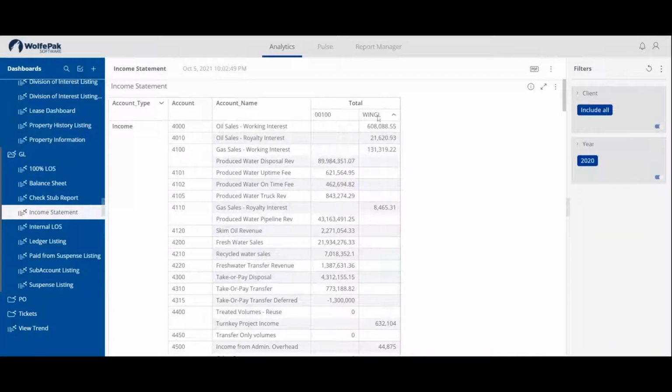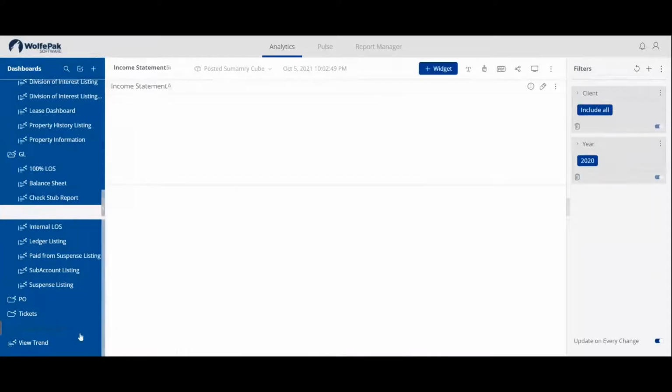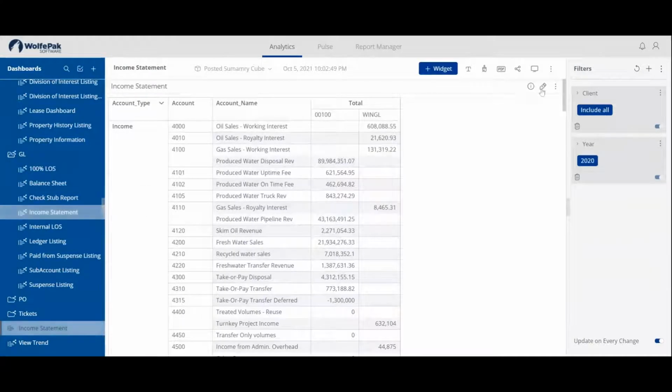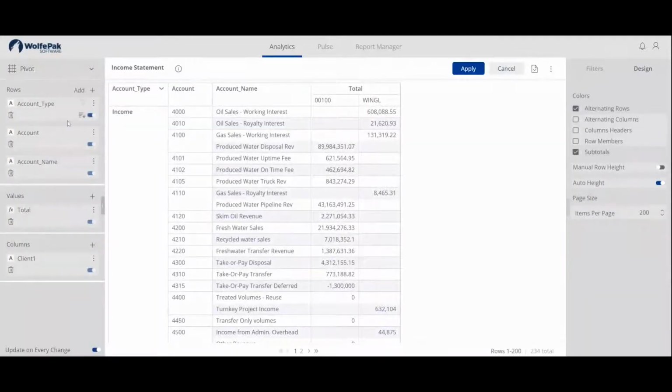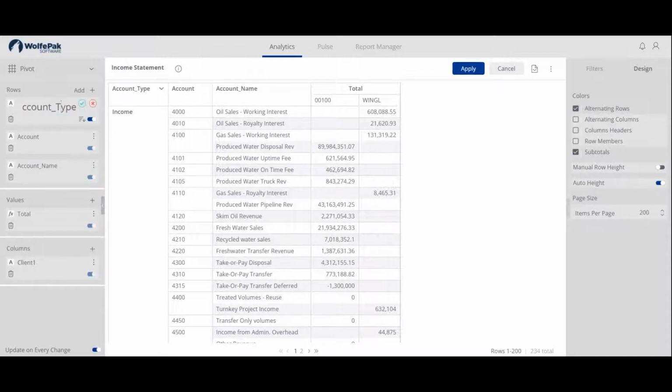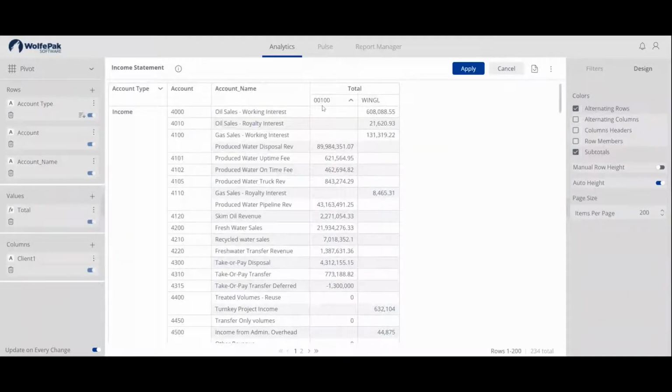I can include multiple company codes into any one of these reports as long as I have access to it. Now, say you have this report and this is a canned report and you say, that looks pretty good, but I actually want to combine them and I want to see what the total is. On any one of these reports, you can duplicate them to become your own. And once you duplicate them, you can edit them. When you edit them, you can actually do anything that you want. One of the other things that we've heard quite a bit is, I don't like the name of a column. I want to call it something else. So you can come in here and edit any one of these columns and call it whatever you want. It does not affect the information that's in the WolfePak ERP.